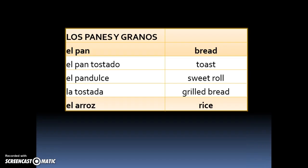All right, next category, los panes y granos, breads and grains. You need to know two words on this list. El pan, which is bread, really easy because you bake bread in a pan, or if you've ever eaten at Panera, they have breads. And el arroz, which is rice. And once again, if you've ever eaten at a Spanish or Mexican restaurant, you have probably seen arroz on the menu. Let's take a look at the second one down, el pan tostado. That's a good example of the small word noun and adjective. Tostado means toasted bread. So it's the bread toasted. And so notice they're all masculine, they're all singular. And there's a different word if you go down a little bit later. Tostada is grilled bread. Again, a little bit different than putting toast in a toaster.